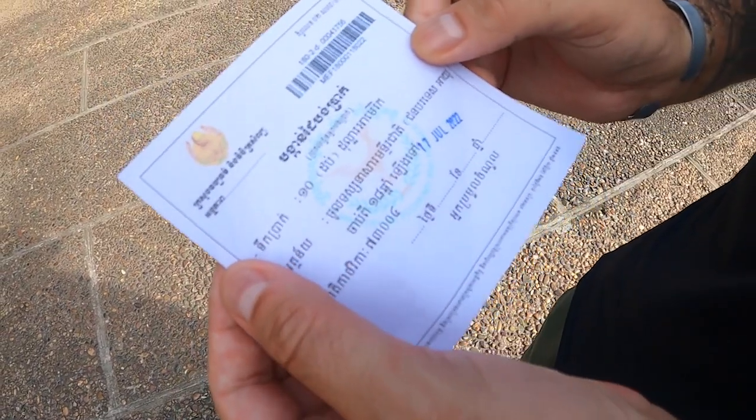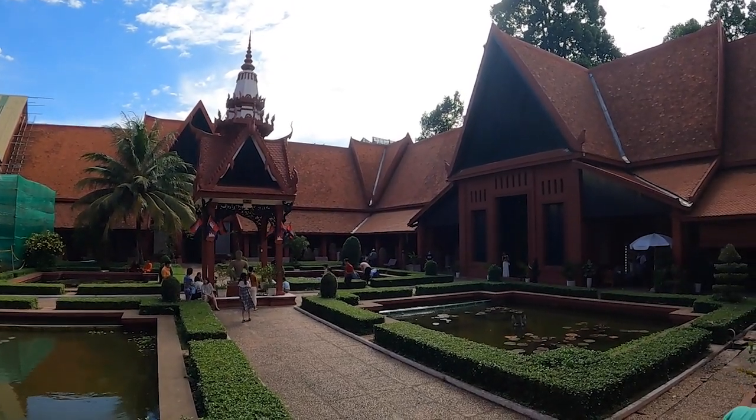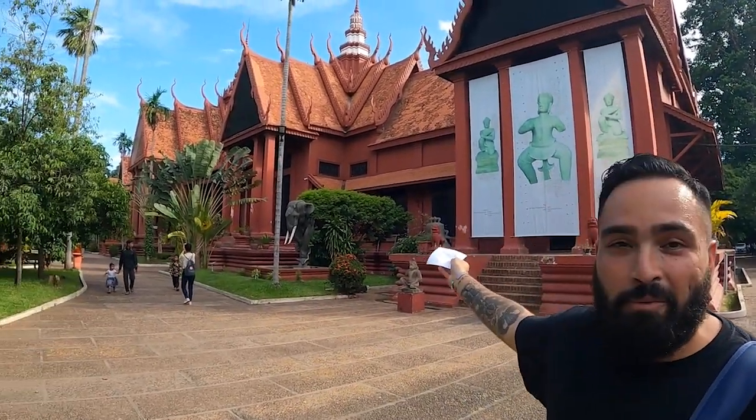So let's jump on inside. We're actually not gonna do much talking in there. We're gonna enjoy the museum and I'll give you guys my feedback, my review once we make it on out. But $10 to check out the National Museum of Cambodia. And just based on the outside, I'm already impressed. It looks super, super beautiful. Looks like a huge temple in my opinion, so let's jump on in.